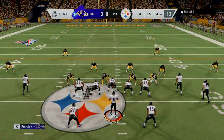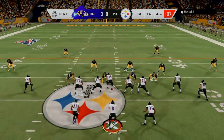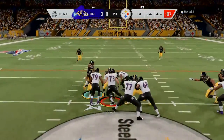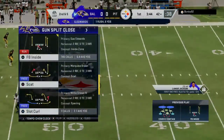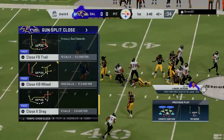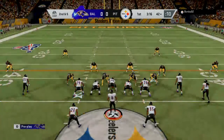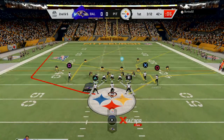Operating out of double tight, Ravens in Steeler territory now. First and 10 at the 47. First carry for Gus Edwards. He takes it down to the 42, the 5-yard line. I call that play a success. A nice inside run sets up a very manageable second down, a very solid gain on that play.